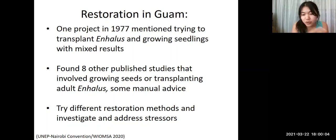And then at the same time, address those stressors that we talked about so that any transplants can survive and the currently already healthy adult seagrasses don't die off.